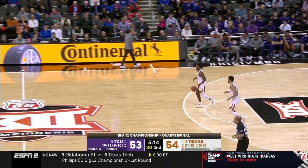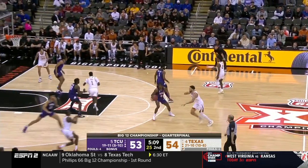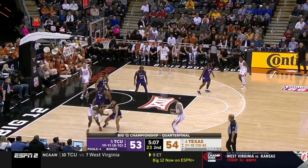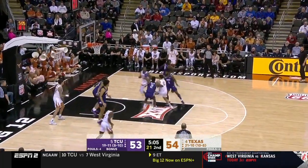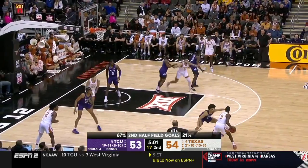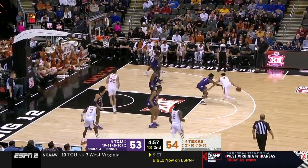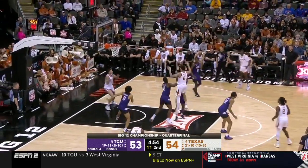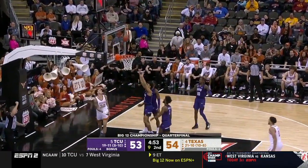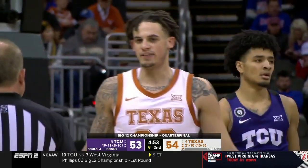Texas has only scored 14 points in the second half, Chris. What do they have to do differently to get things going offensively? You'd love to see Marcus Carr get going, first of all. I mean, he's been a no-show. And I thought they've settled for some perimeter shots, Rich, that were going down in the first half. They have not gone down in the second half. Yeah, they're 0-for-7 from beyond the arc in the second half after knocking 7 down in the first half.